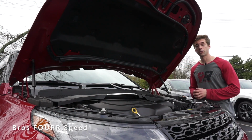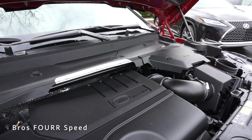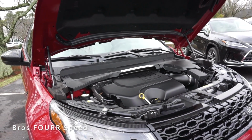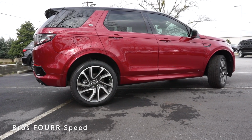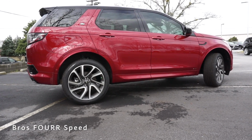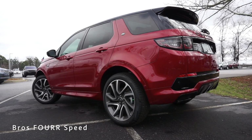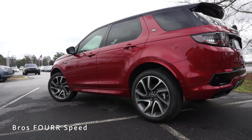Under the hood, this has a 2-liter turbocharged 4-cylinder engine. It's only paired to the 9-speed automatic transmission. You can use the steering wheel mounted paddle shifters as well. This engine produces 286 horsepower at 5,500 RPM and 295 pound-feet of torque as low as 1,500 RPM. It is all-wheel drive, weighs just over 4,000 pounds. It'll do 0 to 60 in 7 seconds with a top speed of 135 miles an hour.